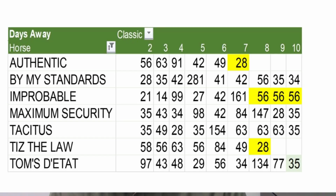Now, when we look at the days away, this puts more into context how some of those performances were achieved. You look at a horse like Authentic, he had 91 days off, 42 days off, then 49 days going into the Derby, and he ran that nice speed figure in the Derby, Authentic, of 104. Then he had 28 days off. Now he lost in the Preakness, but officially his Brisnet speed figure went up to a 108.